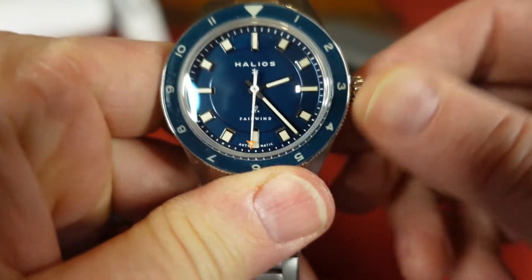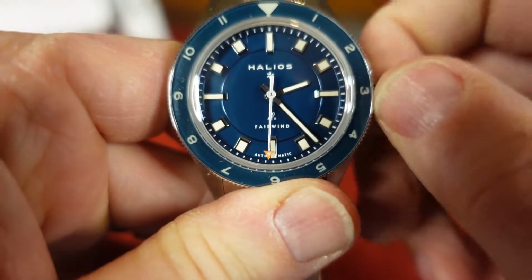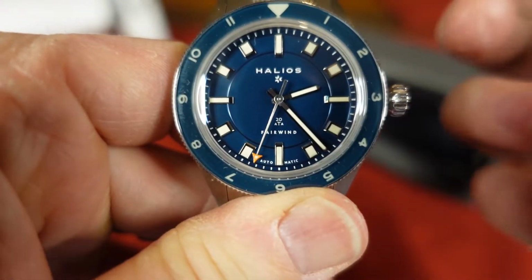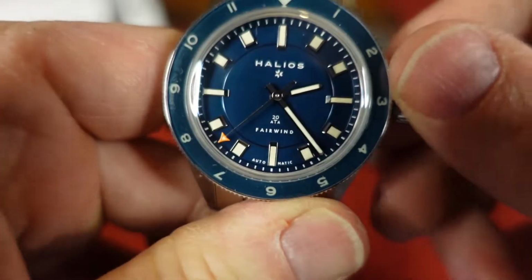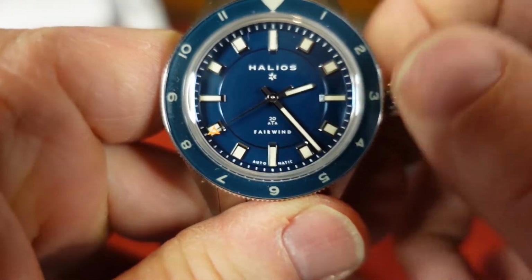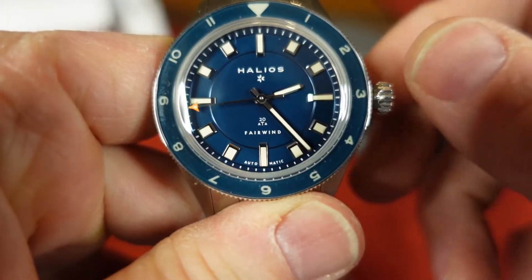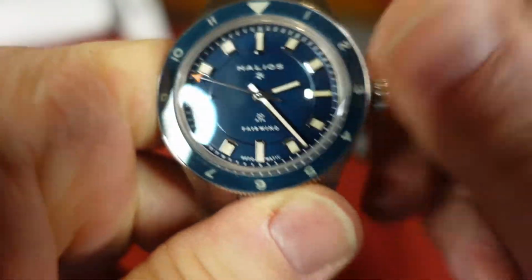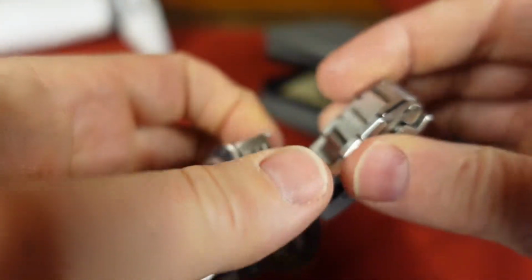Let's see if we can get this thing going. Simple 3-hand movement here, no date function. Let's get that going. Like I said, my first experience with the Halios. So nice applied indices there. I could just tell that lume is probably going to be really, really strong. Nice winding action here. Pretty neat looking watch. Let's throw this on wrist real quick.